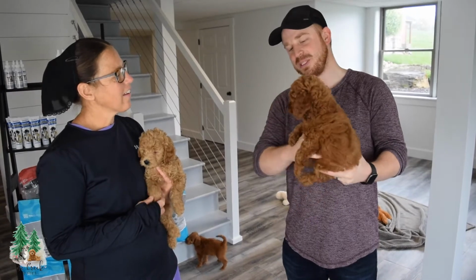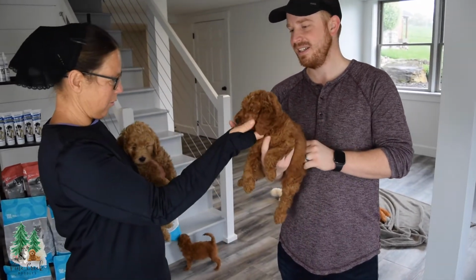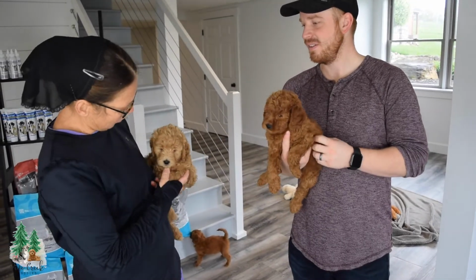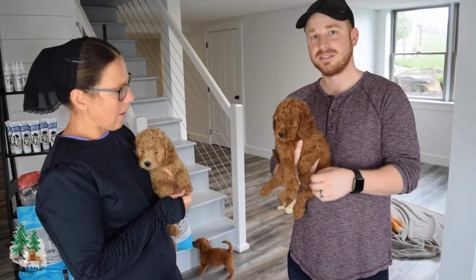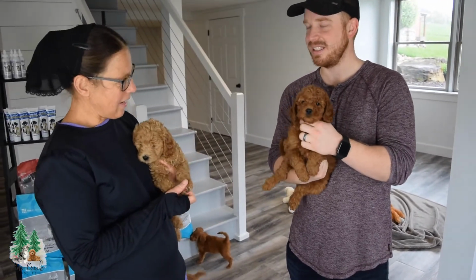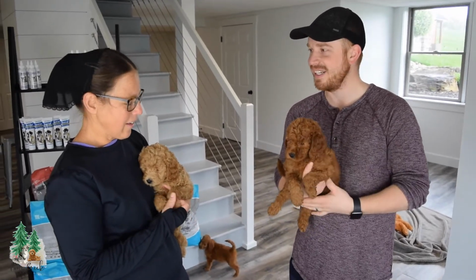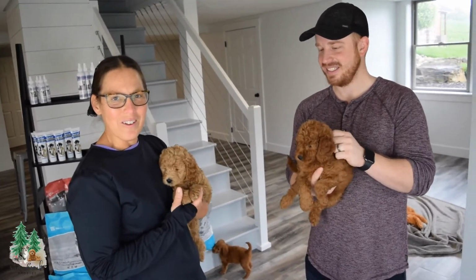First off, what puppies do we have here, Naomi? You have Lila here. She's a beautiful little girl, and I have Luther. And what kind of breed are these? These are the F1B Golden Doodles. And the mama is? Lena. Okay. So right now we have quite a few different litters, don't we? Yes, we do. I think 4 or 5 litters here.